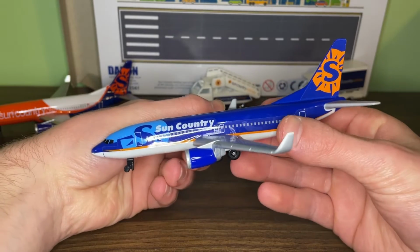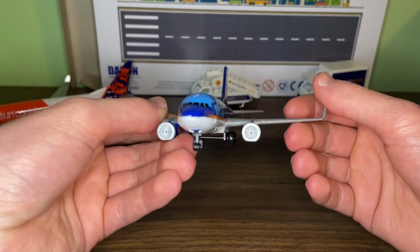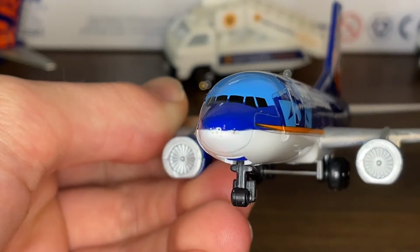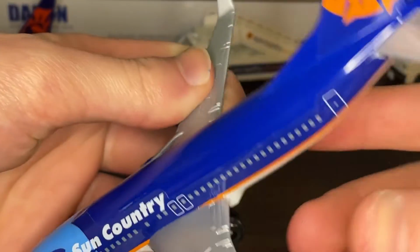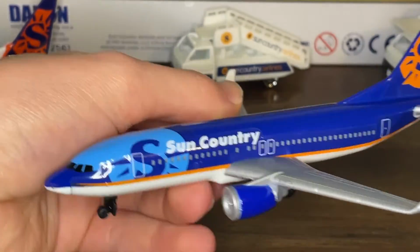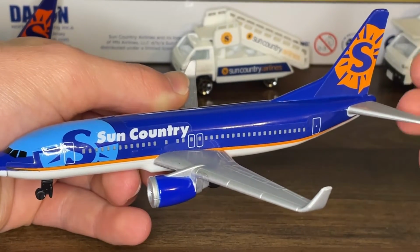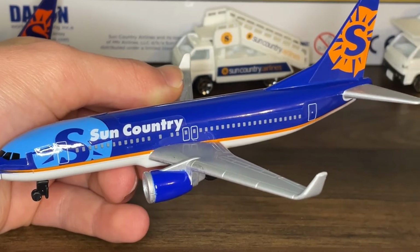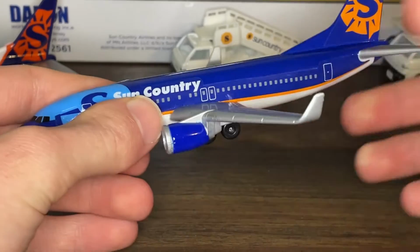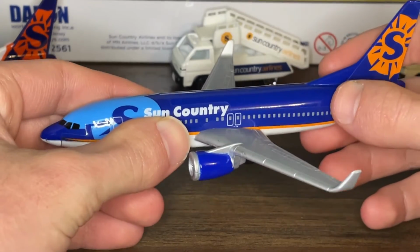So the stickers are fine, but the paint on this model is extremely thin, which means that it can scratch easily. I got this model in new condition, and you can see even on the nose it already kind of started to, and on the tail. So just be sure that whoever gets this model, please be very careful whenever you are taking it out or putting it back in the box, or if you just have it in general, because the paint on this model is very thin. But yeah, I just wanted to address that first before getting into the review.